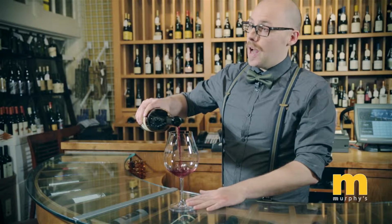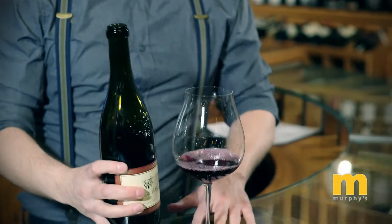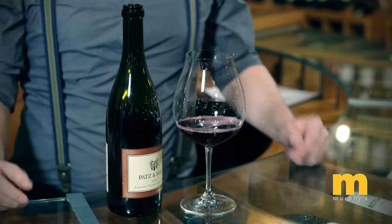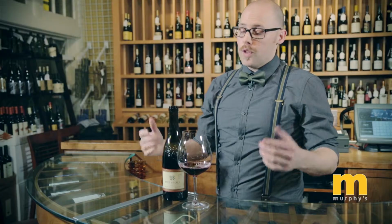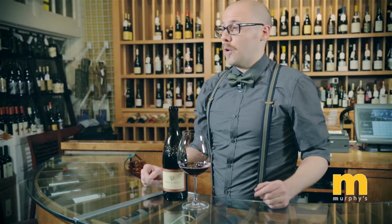There's a few things that make Patz Hall different from everybody else. One, they've been at it so long and have such great long-term contracts with their growers that the fruit they purchase is all top quality. They also are very serious about the oak barrels they use. They actually dry age their oak for a couple extra years more than really anybody else does in France before it even comes over to the States.